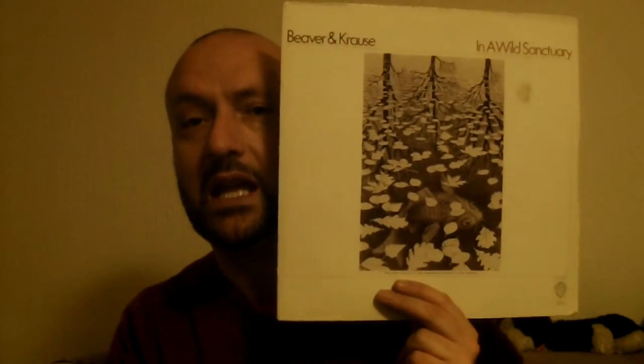So Beaver and Krause were early pioneers of the Moog synthesizer. They actually were salesmen of the Moog itself. They worked for Moog, and they were instrumental in introducing it to the likes of the Beatles, the Doors, the Who. They recorded several albums in the late 60s, early 70s.